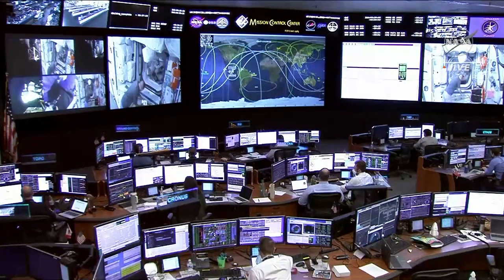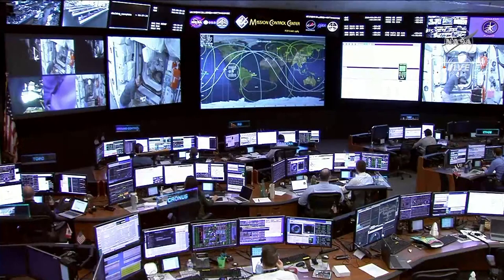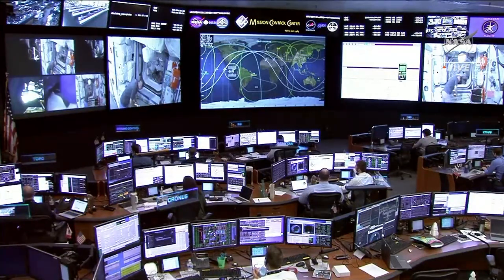SpaceX Dragon, we're showing an hour on our suit timer, so we're starting to get the bags out and work on stowing the suits in the storage bags. And copy that, Dragon. I'm with you in 5 Alpha 6 of 4.012.